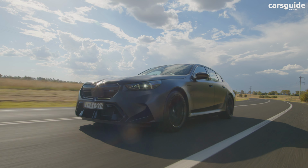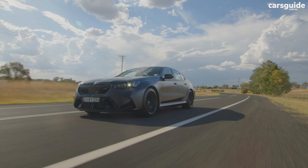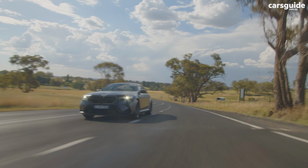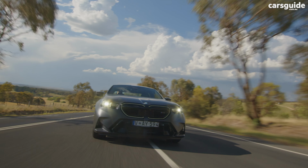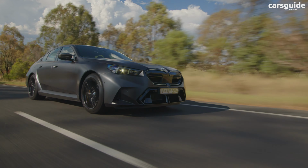BMW now covers all of its cars with a 5-year unlimited kilometre warranty in Australia. A 5-year 80,000 kilometre prepaid service pack costs $5,059 for the basic and $8,152 for the service inclusive, which covers brake replacement. Balancing speed, agility, space and efficiency is supremely difficult, and BMW has done a fantastic job bringing the new M5 to market.